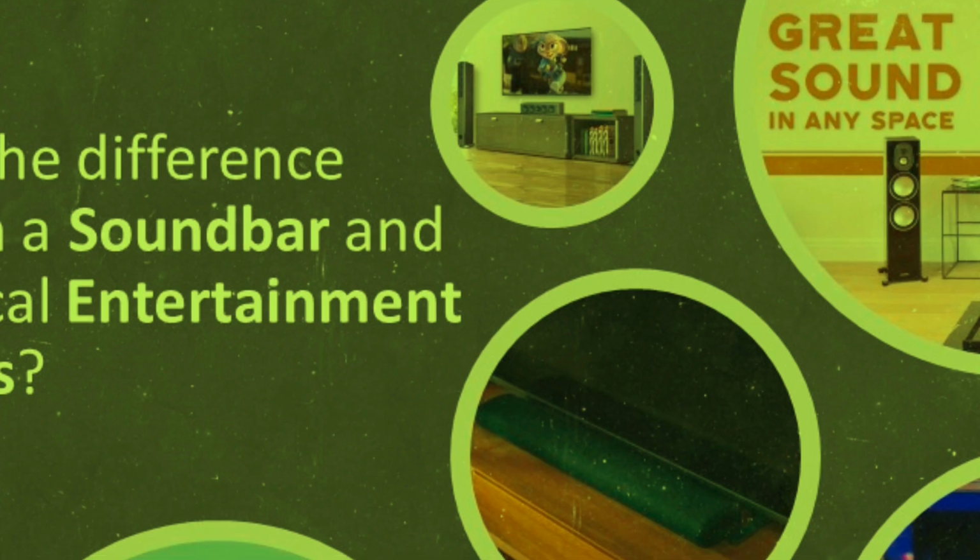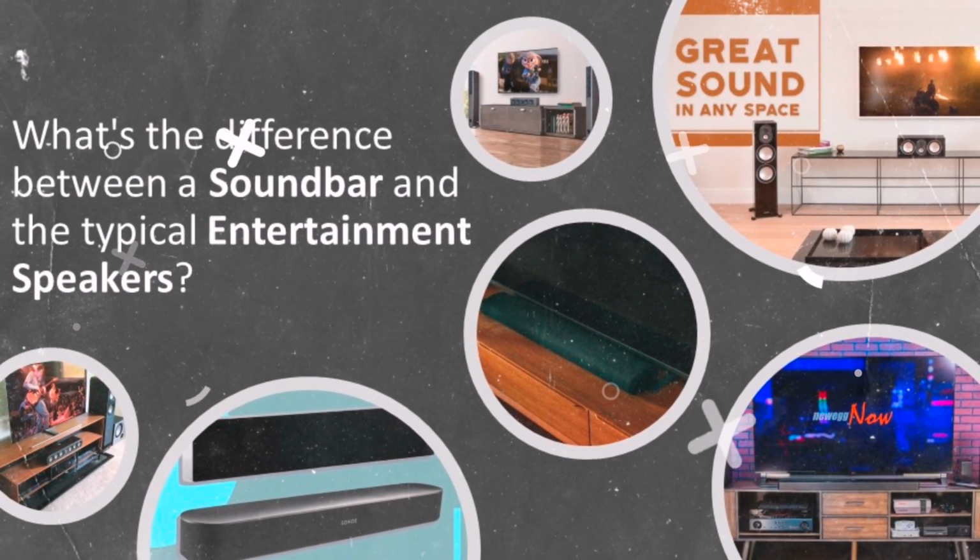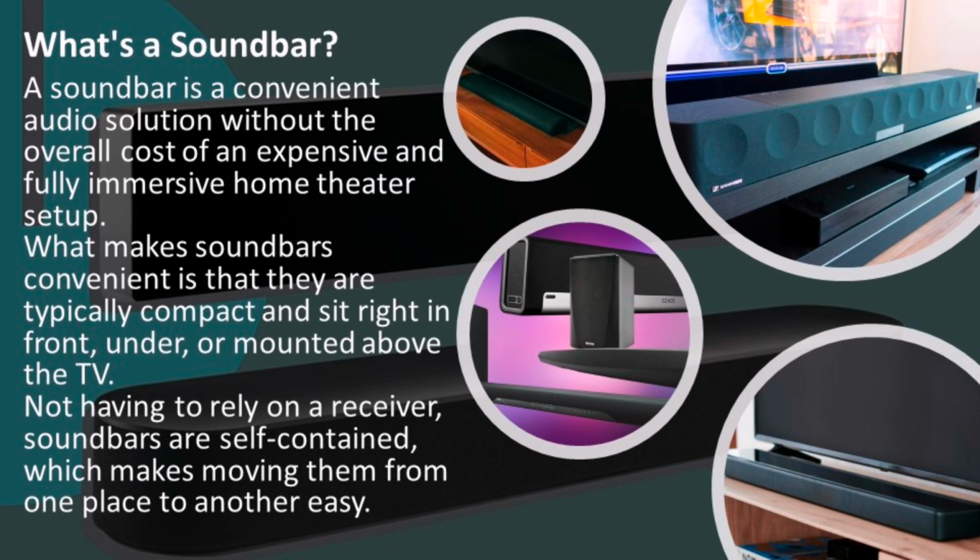Fact check. What's the difference between a soundbar versus typical speakers? First, what's a soundbar? A soundbar is a convenient audio solution without the overall cost of an expensive and fully immersive home theater setup. What makes soundbars convenient is that they are typically compact and sit right in front, under, or mounted above the TV. Not having to rely on a receiver, soundbars are self-contained, which makes moving them from one place to another easy.